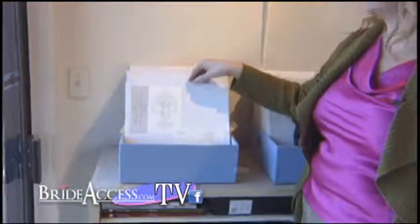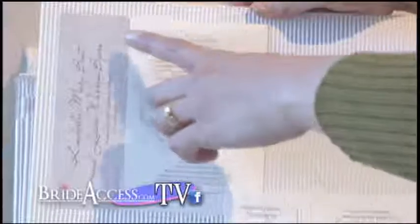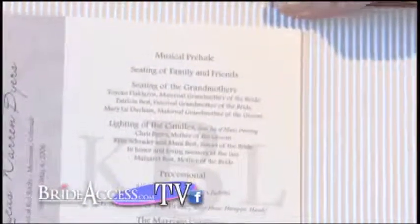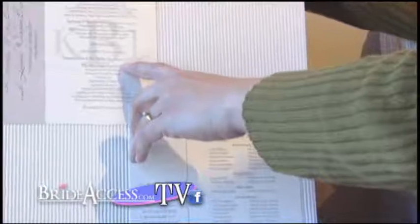Here we have a great program, and this is actually front and back, but you'll notice that we have a couple of great things incorporated here. You've got a very large bride and groom designed area. Here you have the actual breakdown of what's happening during the ceremony itself. So this goes through musical preludes, lighting of candles, all the way through the actual marriage ceremony and what's happening on each step of the way.